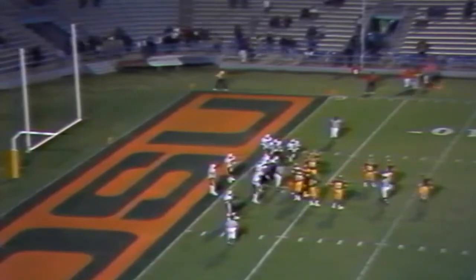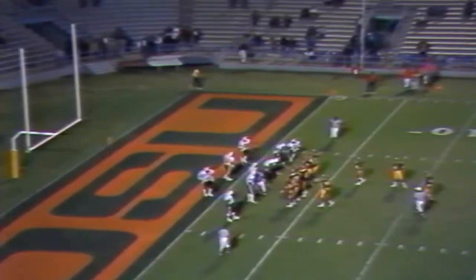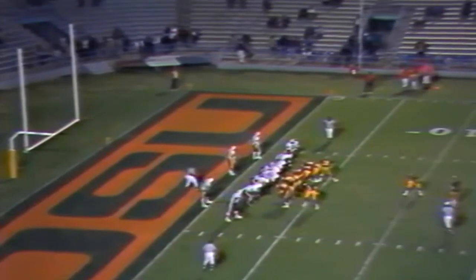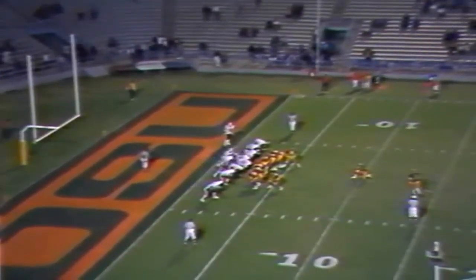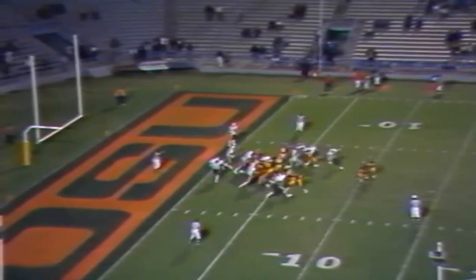22-6 with the PAT coming up. Grambling will be 3-0 following tonight's game. Oregon State will return home 2-2, and the loss will not be the biggest factor of the night. It'll be the extent of the injury to quarterback Eric Wilhelm.